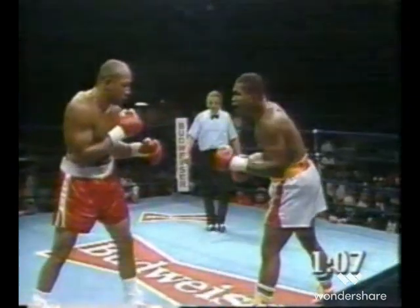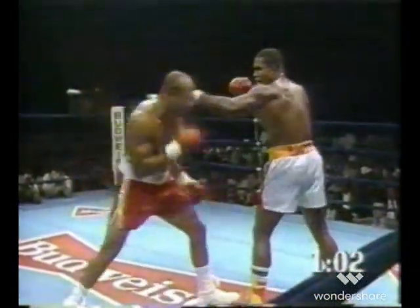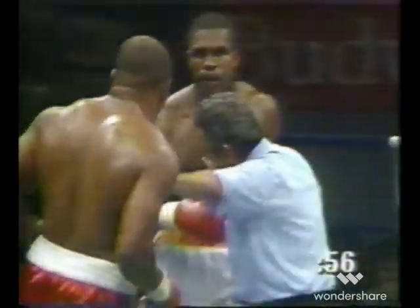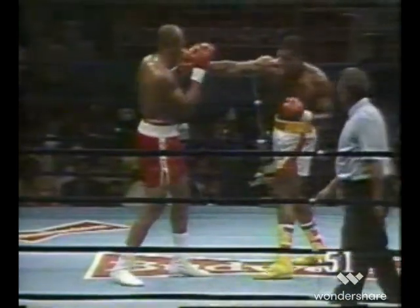Now that's what I mean when I said that Bonecrusher is the puncher. If Bonecrusher had landed like that, we could have been out of here. Razor hurt him, but not enough to finish him. If he doesn't get carried away and get careless and keeps landing those clean shots, he's liable to take Bonecrusher out late in the fight. That was a good left hook. He feinted the jab and turned it into a hook.